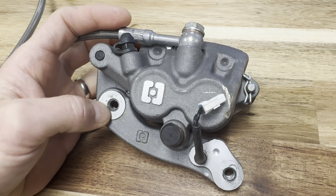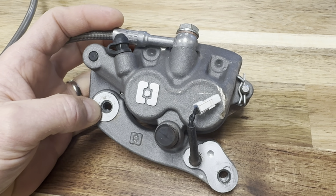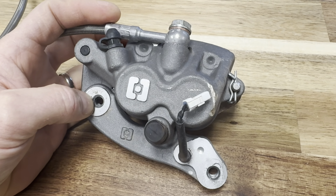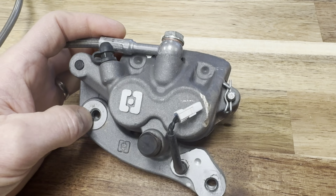We have an information video for you about a recall that the KTM group has issued for the Braketec front caliper on affected Husqvarna and Gasgas bikes. So these would be the 22 through 24. We don't think the 25 is affected.